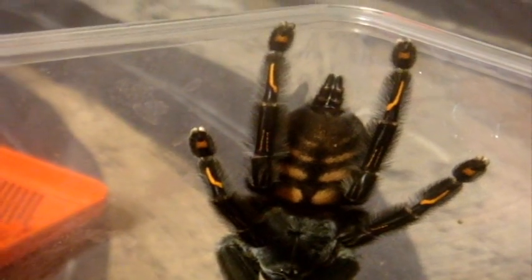Alright, here's one nasty tempered arboreal. This is my Psalmopoeus irminia, the Venezuelan sun tiger, Josie. 4.5-inch female I got as a freebie from Tarantula Canada back in 2007. Certainly grown quickly since then.